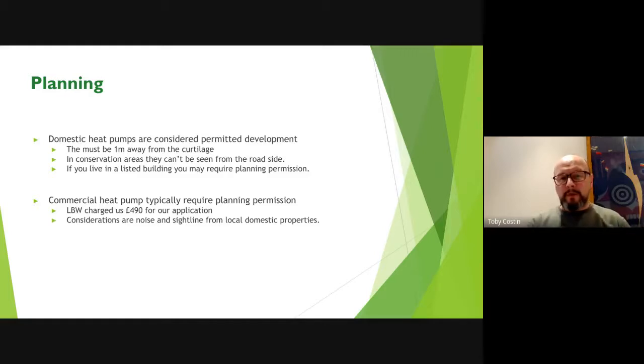We were charged £490, which I think is scandalous, considering this project will save the borough 17 tonnes of carbon a year and cut 120 kilowatt hours of gas flow emissions from air quality problems. How the council are not working this out yet, that actually they've got to massively incentivise this every way they can, it is beyond me.